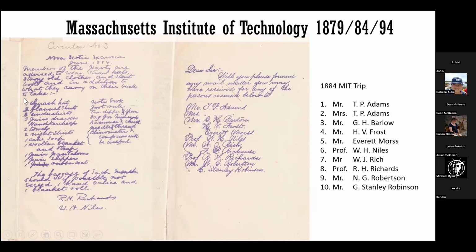On the left-hand side here, we also see the third circular describes what people should bring. They should bring a hat, a flannel shirt, undershirts, 1 cake of soap, a woolen blanket, all these different things. So really neat historical record of what it was like to do a field trip at the time.